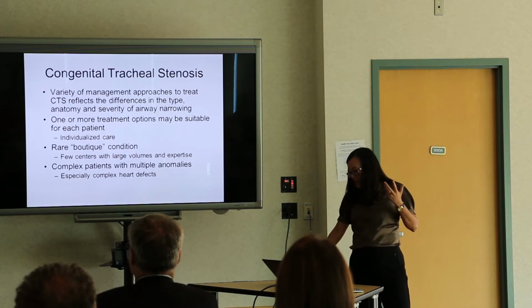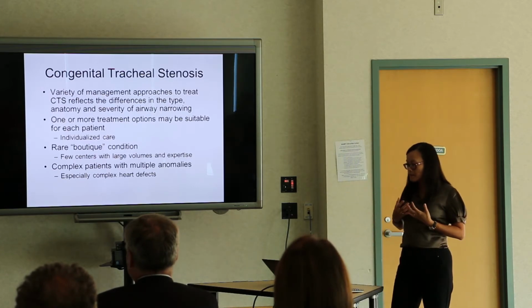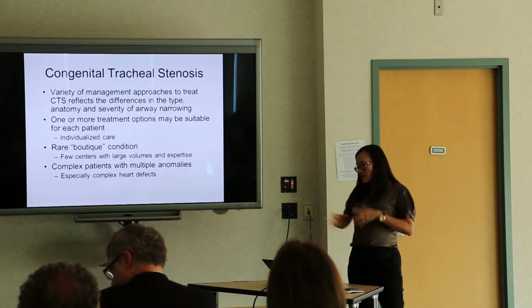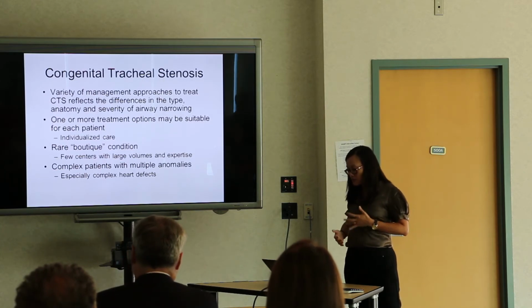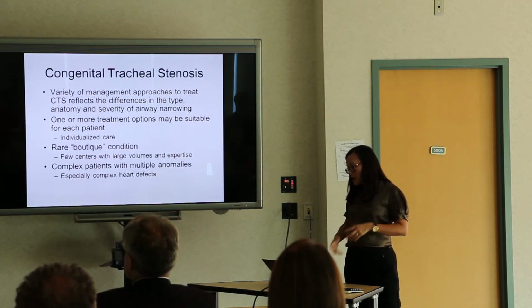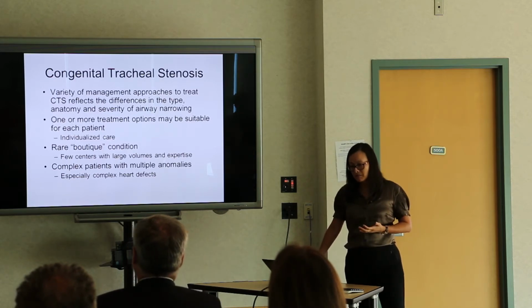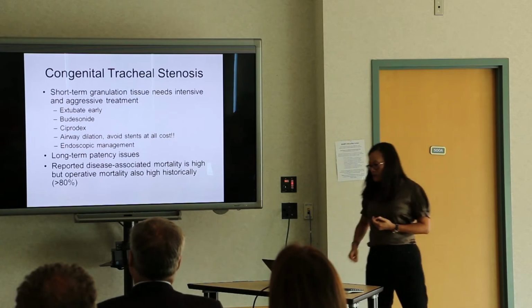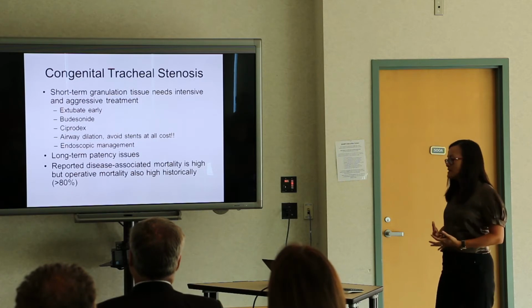And so very few centers actually deal with this because this is such a rare diagnosis and the patients are very sick. And so every center has had its own treatment of choice. We don't really know what's the best treatment. And these patients are so complex that they may actually die from another diagnosis that they have rather than the airway.